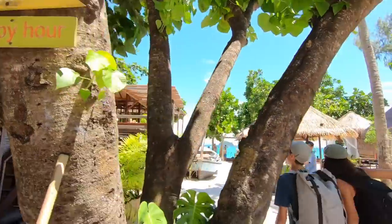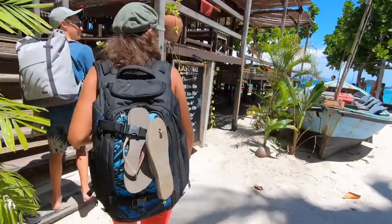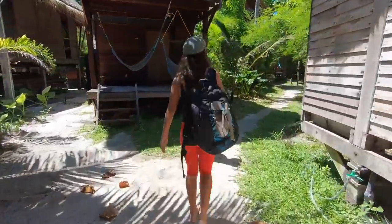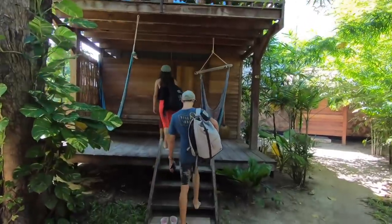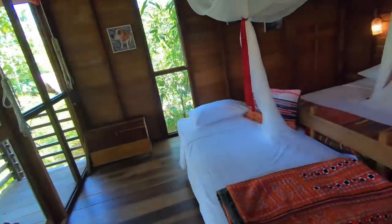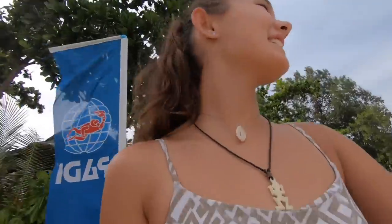We have arrived at Castaway Resort. This is our bungalow and our home for the next 5 days. But first things first, let's get in that ocean. Let's take you to the beach.